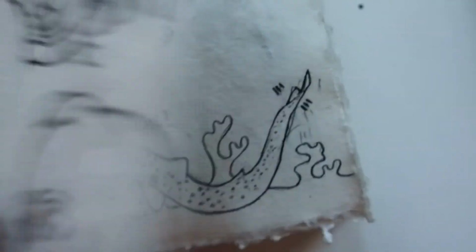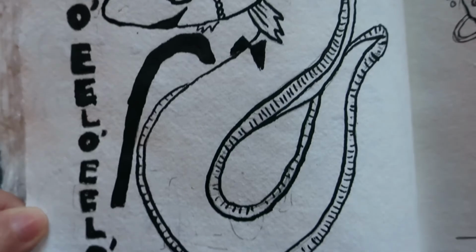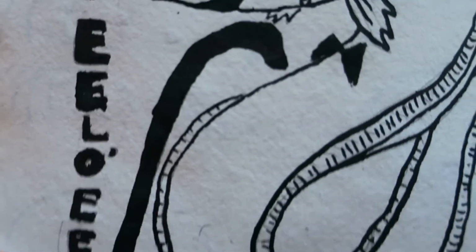Sleeps. This one was just a play on American impressions of the English where they go hello, hello, hello, because if you spell it out it kind of looks like an eel.